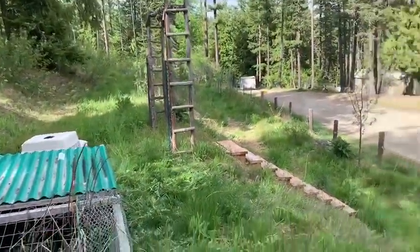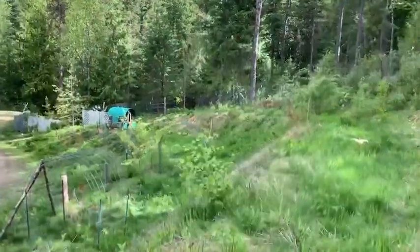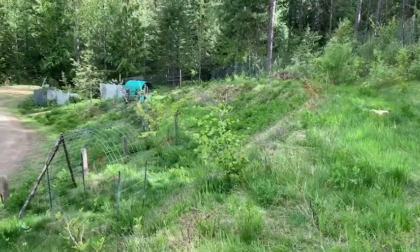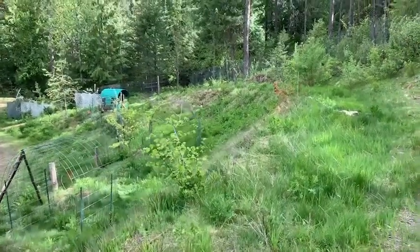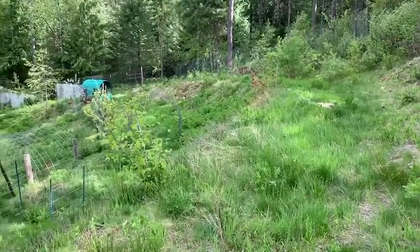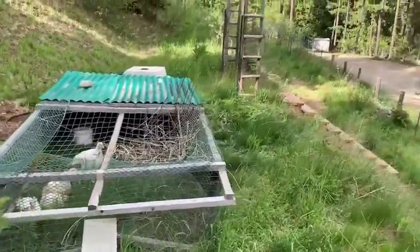So this area here, I'll just show you over here real quick, and this whole area here. There is a small mobile flock over there of chickens or layers. So there's 7 or 8 birds over there, and then these 4 here. But that won't be any problem. We've run poultry in here many times every year and never had any issues with them.